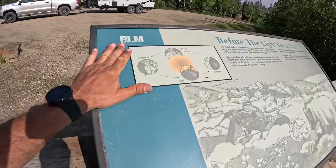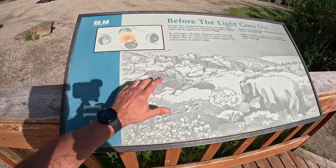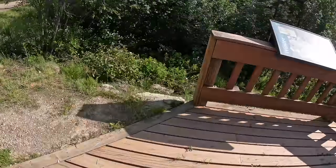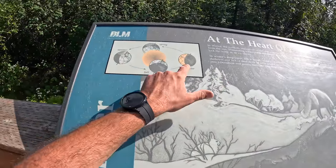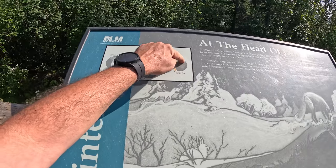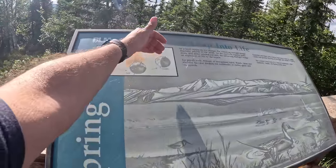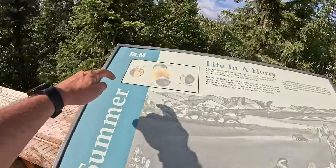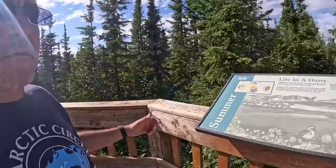And here we have several exhibits explaining the different seasons in this unique environment. Fall, of course, the equinox, days and nights are exactly the same. In winter, it's the opposite. It's always dark. And as you can see, winter here, the area close to the North Pole is always dark. If you come to spring, it's similar to fall, right? A leap into life. And once you get to summer, that's where we are, right here. The area surrounding the Arctic, there's always light. This is, of course, all due to the tilting of the Earth's rotation.